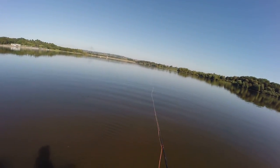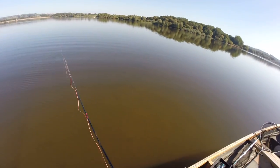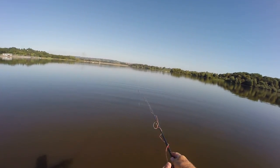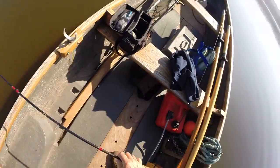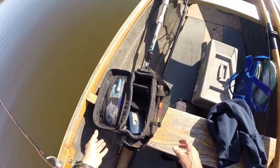Because it's not pike time. They do pike fishing here. I'm just trying to get a gauge of how that team of flies lands. Oh my God, they even landed straight. I'm going to put it in the rowlock for a second. Be aware you could lose a rod doing this.